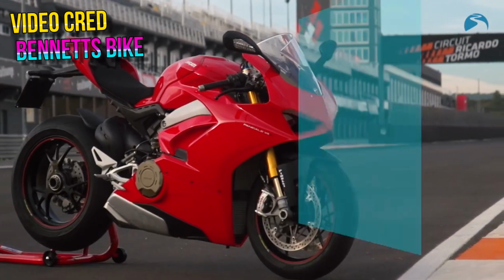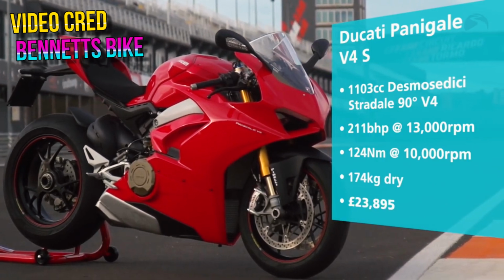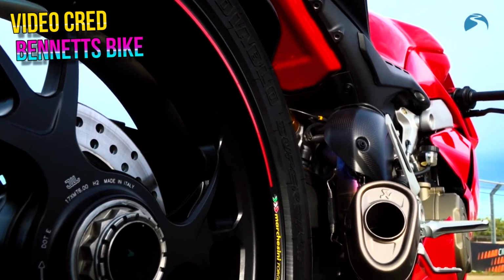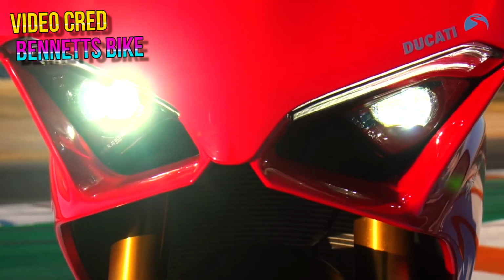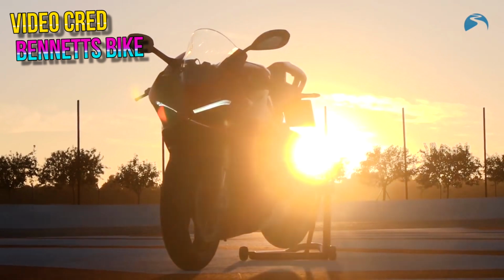The V4S features mainly upgrades to handling and weight with Öhlins dampers and suspension all around, forged aluminum wheels, a lighter battery, and a magnesium front subframe. The V4S also has the same 214 crank horsepower and 1100cc's of displacement.